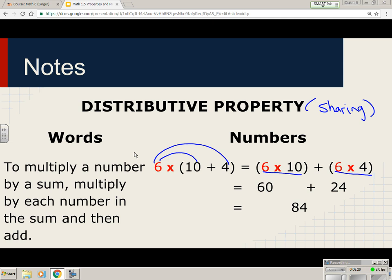In the other side of the scenario, you'd have to do 10 plus 4 first, which would be 14, and then multiply by 6. I'm pretty good with my math facts, but 16 times 14 takes me a little longer in my head. If I was looking at it as 16 times 10 and 16 times 4 and then adding them together, it's a lot easier. So this is called the distributive property. Go ahead and write this down in your notes as well.